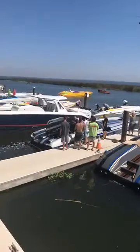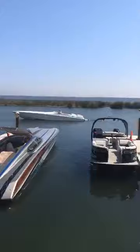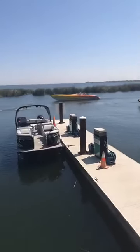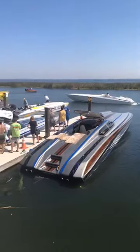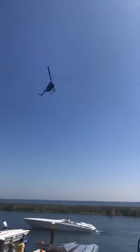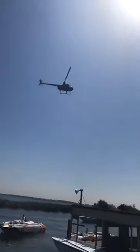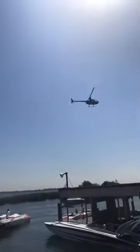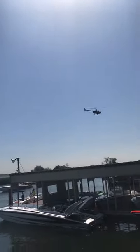Big Cat Poker Run, Lunch Run, Discovery Bay up on the Sacramento Delta. Everyone's just kind of rolling in right now. I believe Fast and Loud Photography's up in that helicopter right now. We saw him at dinner last night.